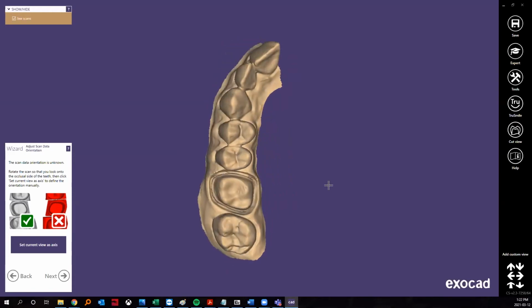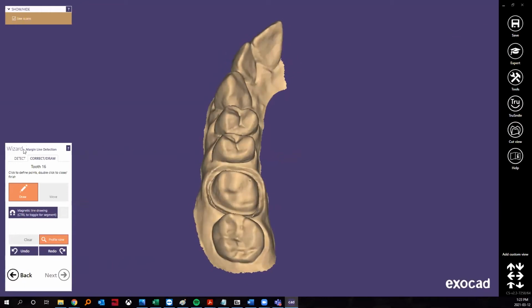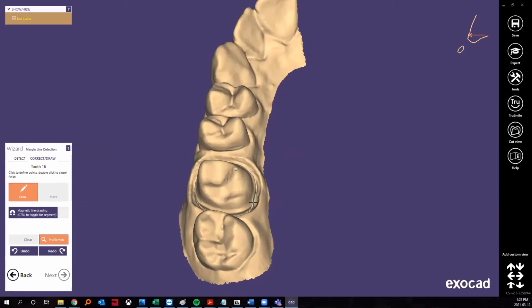So sorry, didn't want to make anybody queasy there with the quick rotate, but we set the views basically saying this is our occlusal view. This is our top. So I just say set that as current view. And then we're right away onto the next step where we're detecting our margin. Now this is if it's not been drawn out in the Medit link. If it's drawn out in the Medit link, this margin line will actually be drawn out, and then I can just hit next and it will say, do you want to accept what was already drawn out?